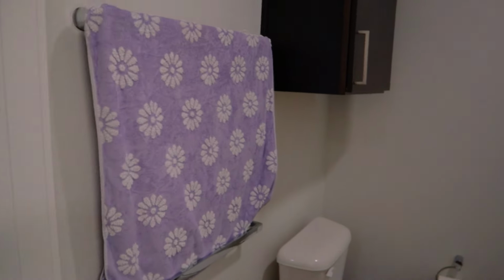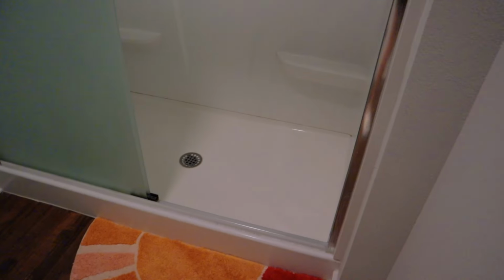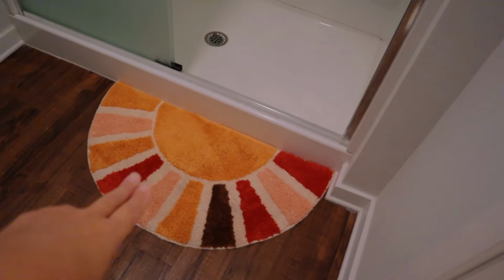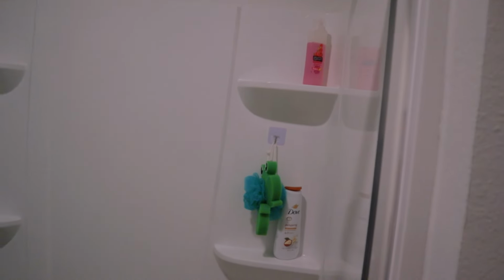You've got room for two towels, so this will be my one, this will be my roomie's one, and you also have a shower. Not all of them are walk-in showers, some of them are like a bath shower, which I would have maybe appreciated. I love a bath, but this does me okay. I got this little bath mat because it's pretty, and this is my stuff that I've currently got in the shower.